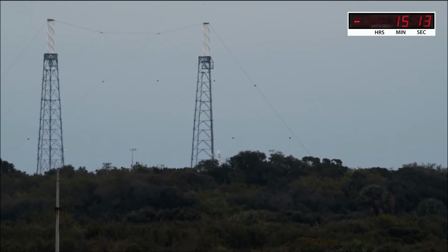Again, it is overcast currently here at Cape Canaveral with a cloud deck overhead covering the entire sky. The clouds have lifted somewhat over the last few hours. However, it does remain overcast, so the rocket will likely disappear from view in the first minute or so of the flight. But all weather rules are currently observed green. There is no violation of any weather constraint right now for Astra's Rocket 3.3 mission.